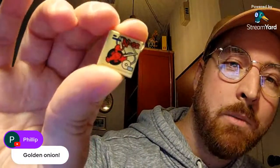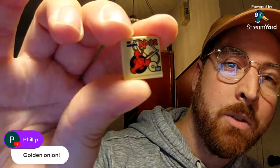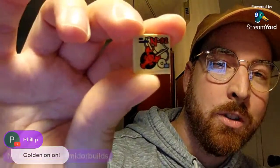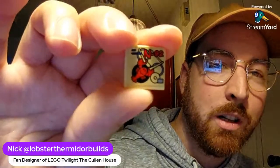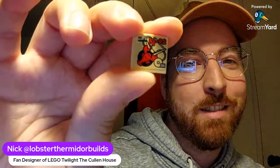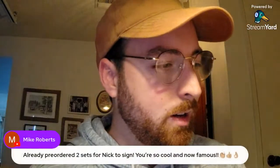Very graciously, Lego put some Easter eggs in there, or some references to me, which I thought was very cool. So this is the N92's album with a lobster on it for Lobster Thermidor. Obviously, it's a play on the B-52s. I'm also a drummer, so it's like it all. They're so clever to integrate a lot of what I do. I would love if they could sneak a lobster in there somewhere, selfishly.